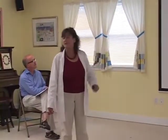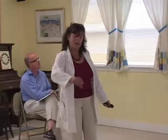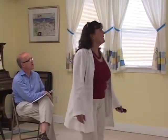And that one is a keyless one, so if you have a hard time fiddling with a key, all you have to do is press in your code, and it'll open the door. Unlock the door, and you can open it with a lever.